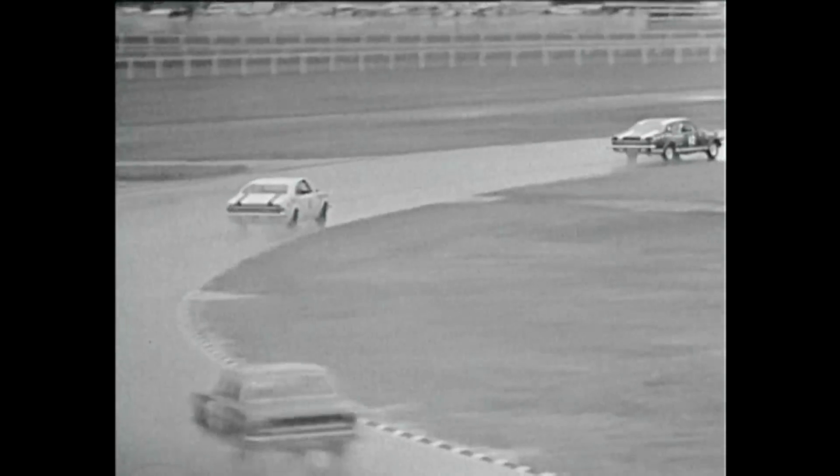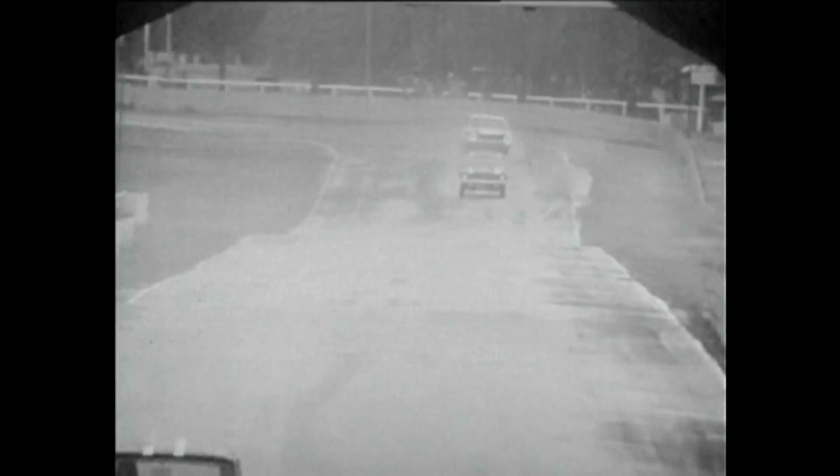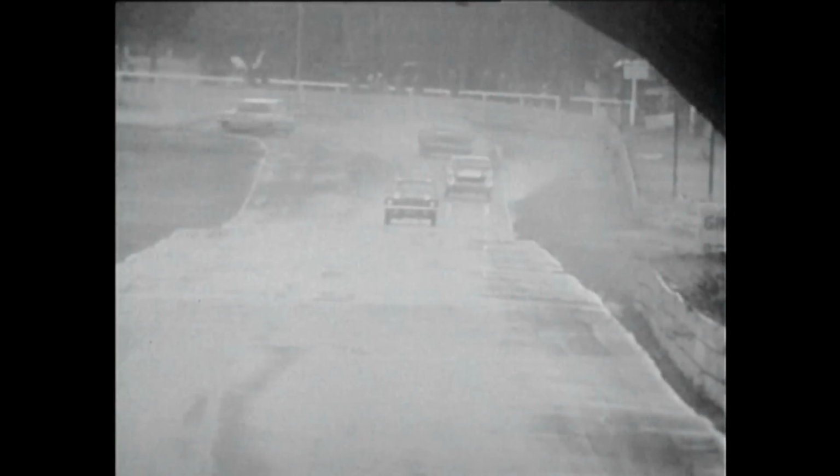But way out in front still is the leader, Digby Cooke in the Monaro Cooper S. Here he is in the straight. Digby Cooke has this lead now of probably, well, 300 yards. You see, as he's halfway down the straight under the bridge, the second car has not yet appeared, so he's opening up the lead. Here comes car 42 second, and car 41 running in third place at the moment.